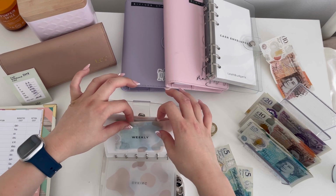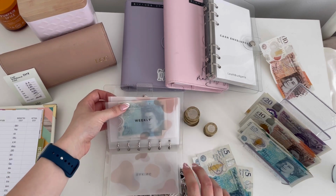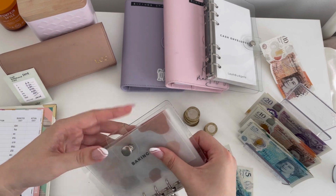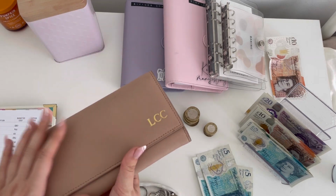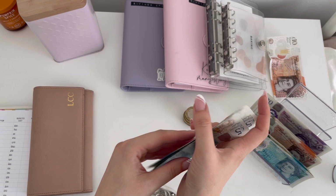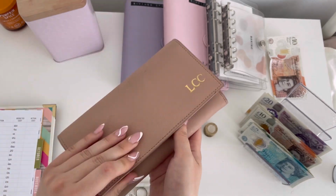And then we're not up or down anything, that's going to annoy me. Oh gosh, I'm not making an easy job of this, am I? Right, so that is that, and then I will put the £10 in there when I get around to it, basically. And then what we're going to do is we're going to put the other £20 in my purse, so that every weekly I can refill it, basically.